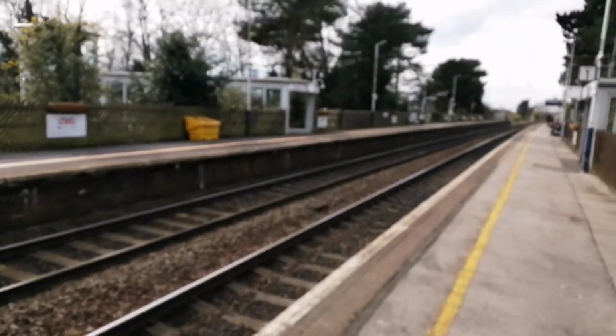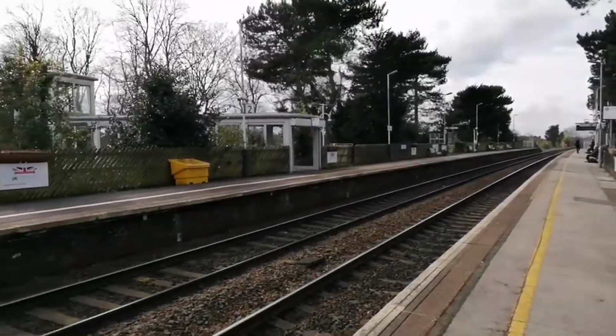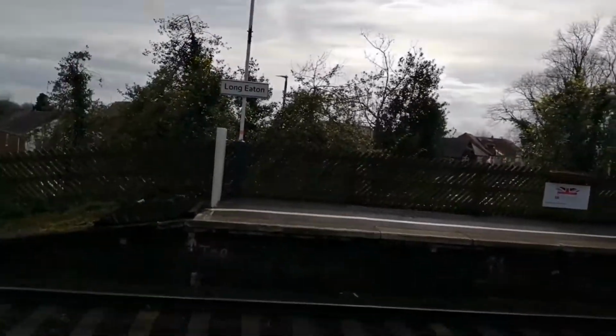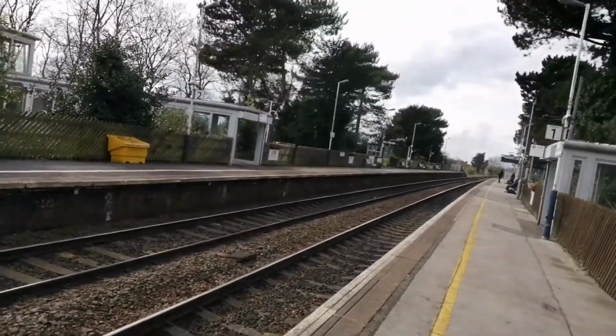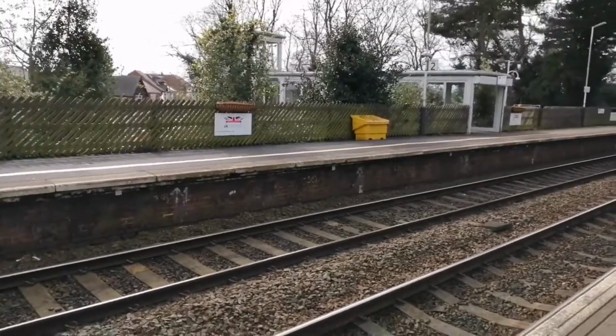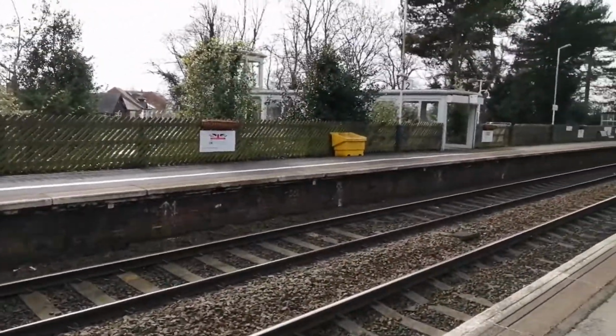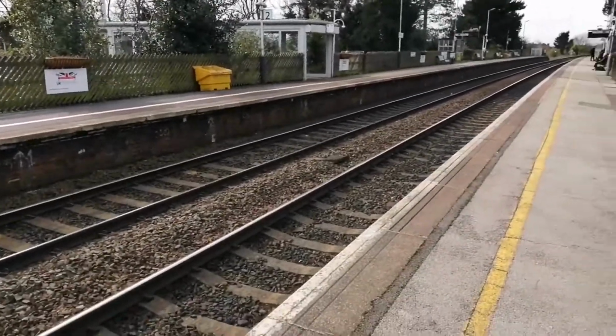Passing through now, we should have a cross-country service from Birmingham New Street to Nottingham. Because we've already had the Meridian pass through bound for London, this should be a turbo from Birmingham to Nottingham. I'm going to do it from down here.